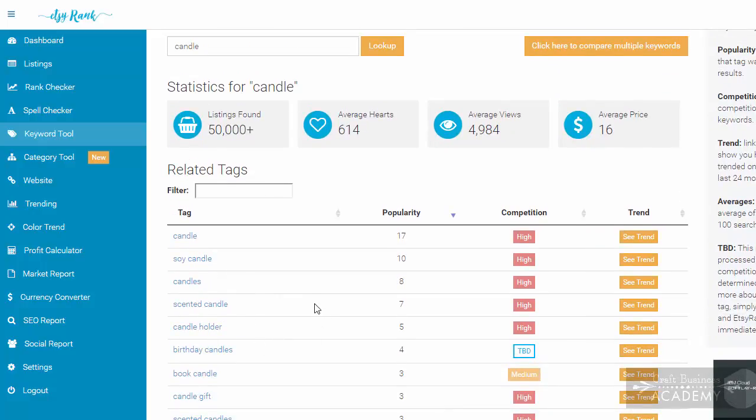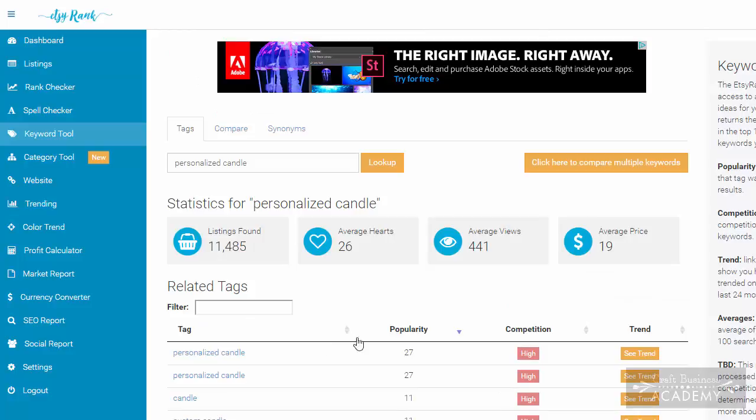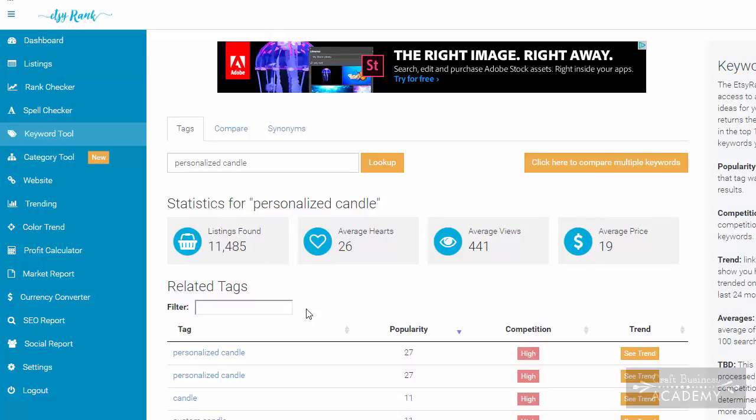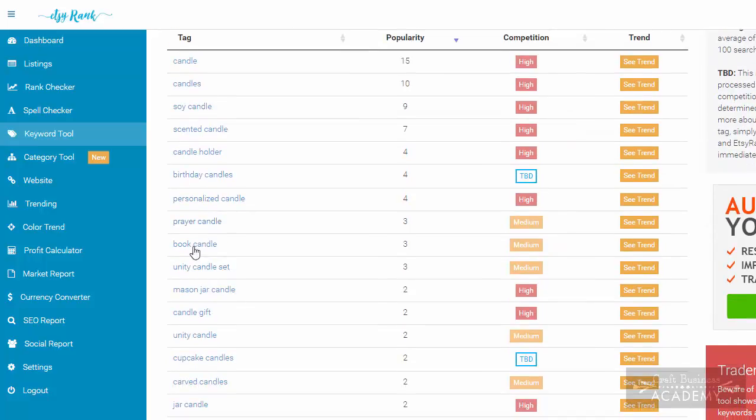And we can look down and see again what sorts of things people are looking for. We've got personalized candle here, scented candles. If we go for personalized candle, again you can see what the average price is. There's a lot of listings, not a massive number of views. I mean, that would bother me a little bit, to be honest. Let's go back to candle, look down the list. We've got book candle. Now, does anyone know what a book candle is? Because I certainly don't.